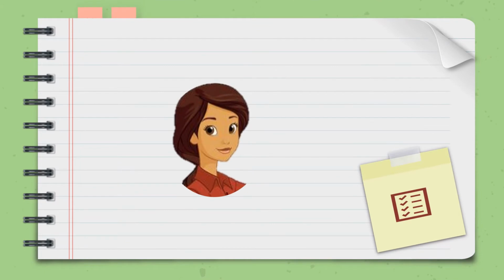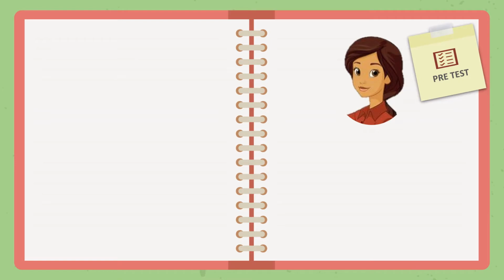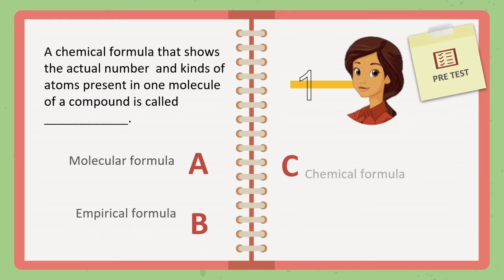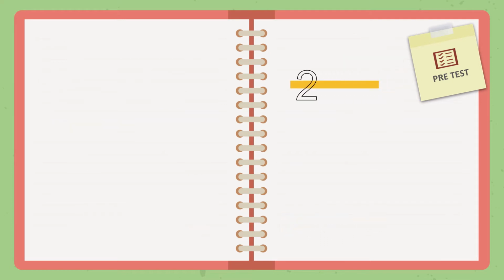Let's now begin with your pretest. Be ready with your ballpen and paper. Choose the letter of the best answer. Number 1. A chemical formula that shows the actual number and kinds of atoms present in one molecule of a compound is called A. Molecular formula, B. Empirical formula, C. Chemical formula, and letter D. Ionic formula.